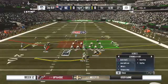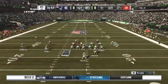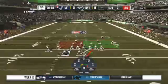Mike. Check, 59. Here we go, G. Get up there, come back. Fast to the ball.